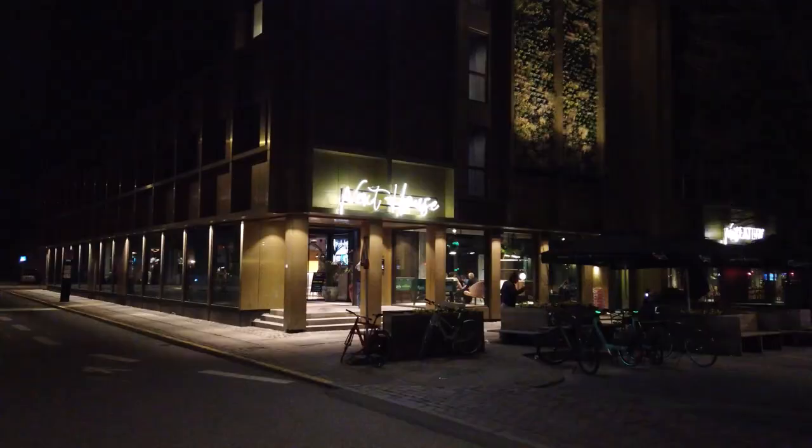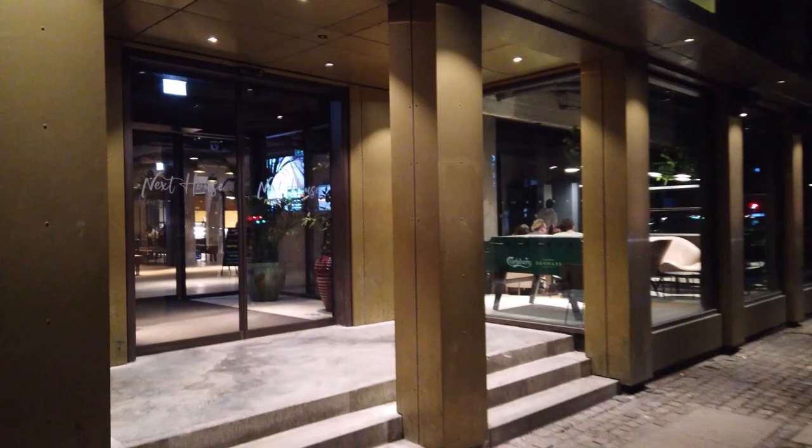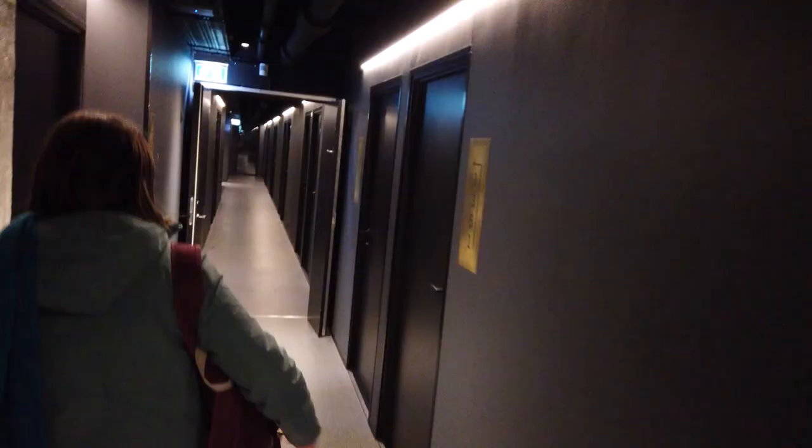Here's where we're staying. So it's called Next House. It looks like a brand new building. And yeah, when I think of hostels, they don't look like this. But it's a really cool place, really nice vibe. And one of the cheapest places we could find. There's a lot of rooms. It actually looks really modern in here.